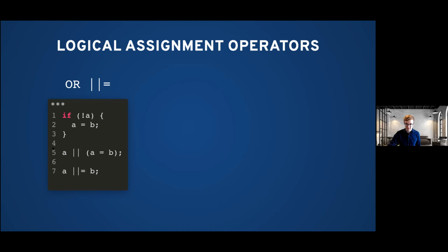But if A is undefined or not set, or false or 0, actually, we'll get to that in a second, then I'll actually set A to some other value. The new operator on line 7 is literally just the OR operator with an equals after it. And all it's doing is saying, if A is unset, then set it to B.